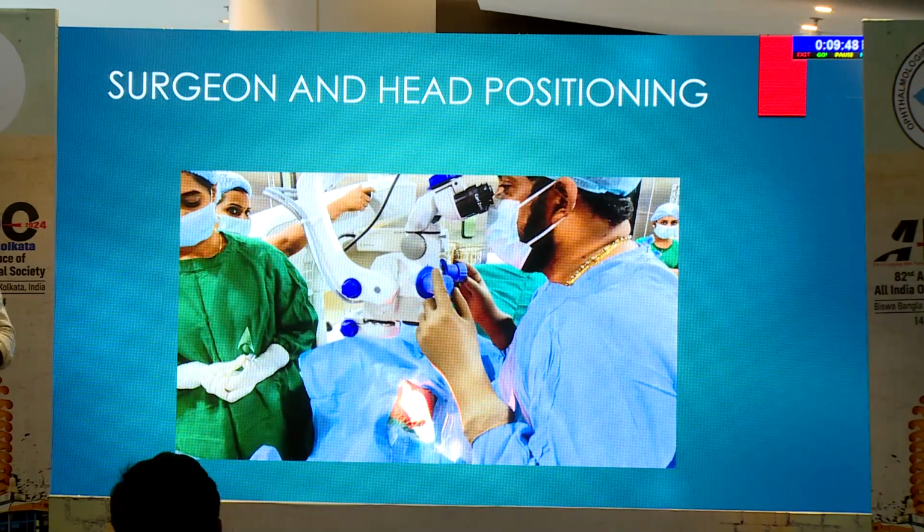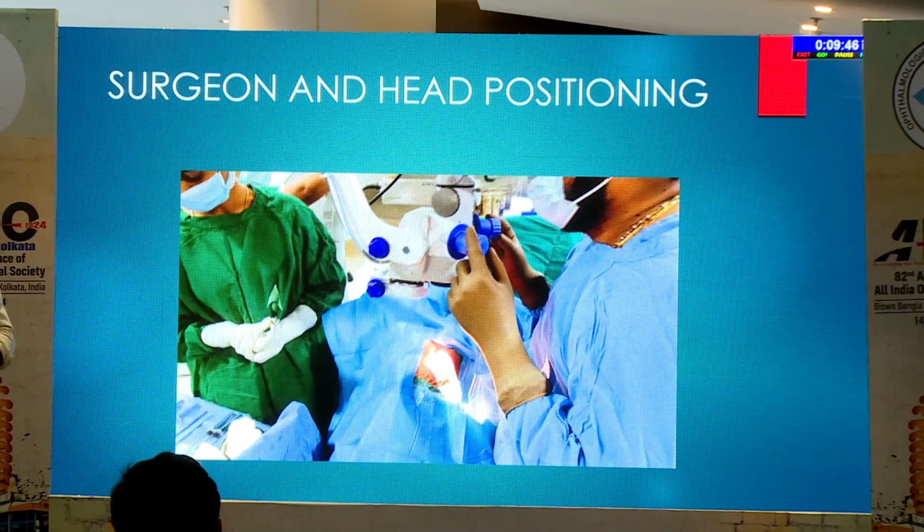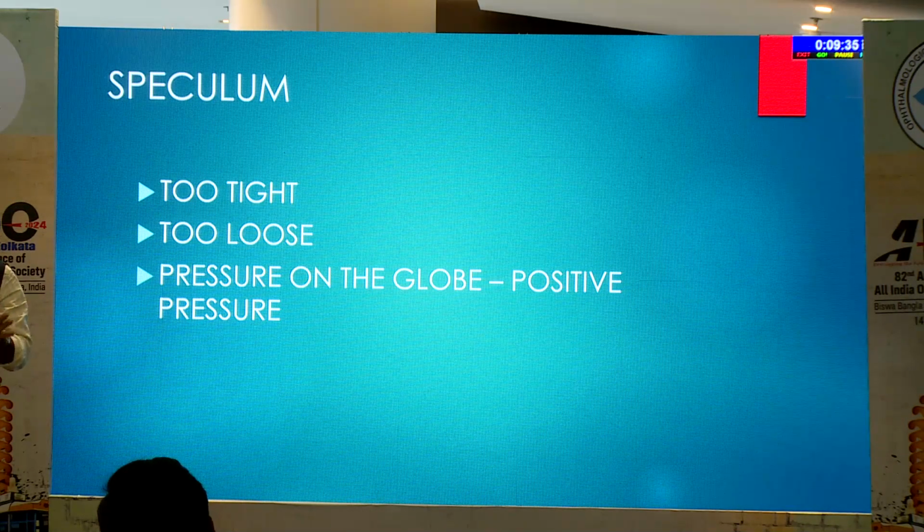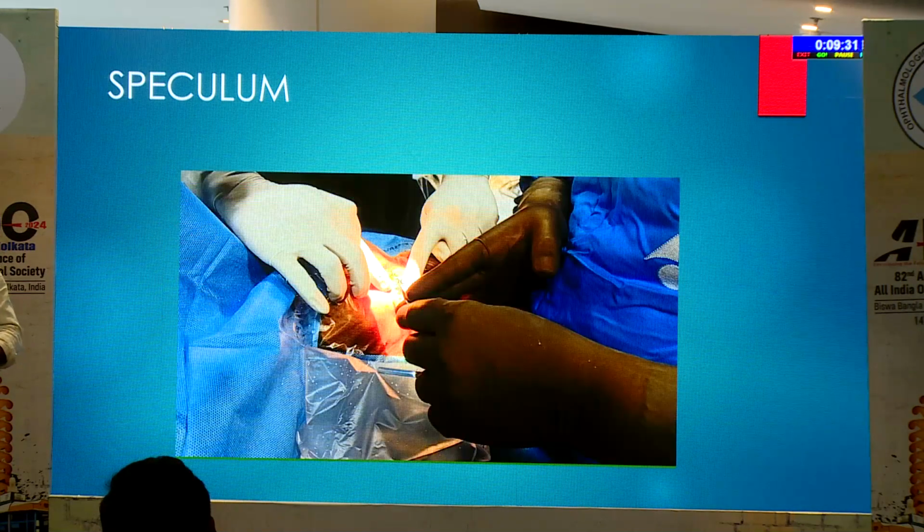So this is the time you also talk to the patient. While the microscope is being adjusted, you talk to the patient. The speculum, if it is too tight or too loose, both can cause a pressure on the globe, positive pressure, and you can expect a PC rent in these cases. So be careful while applying the speculum.